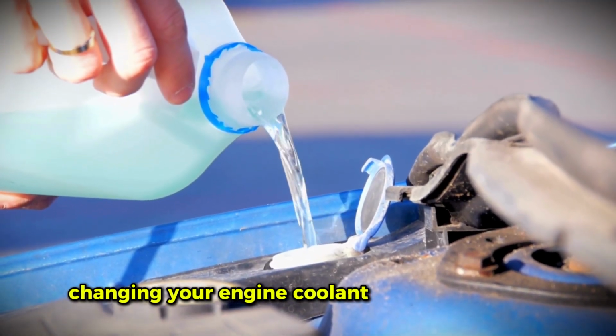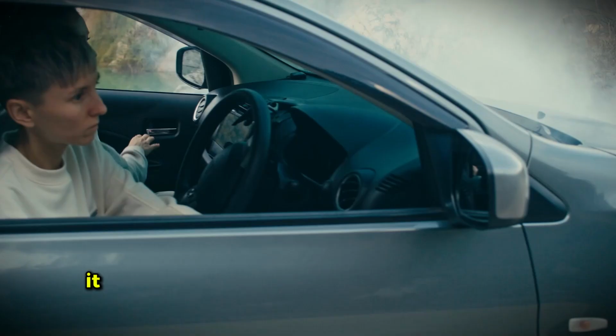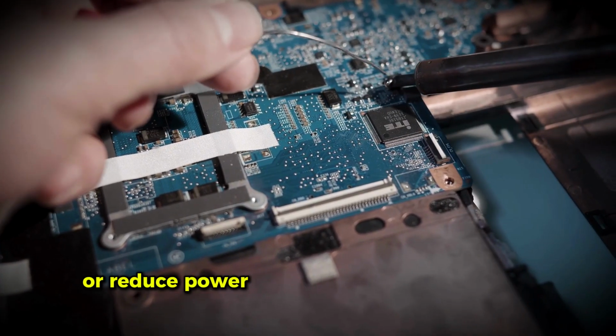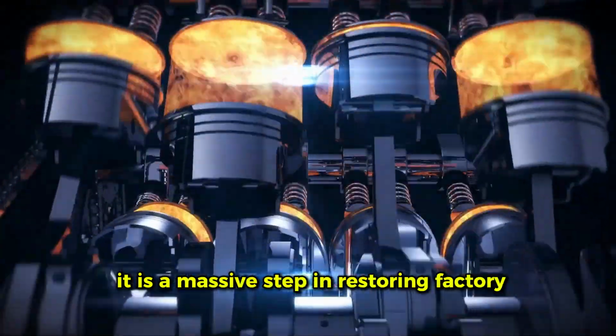Changing your engine coolant every 50,000 miles flushes out all that corrosive rust and scale. It keeps the operating temperature perfectly stable, which means the engine computer does not have to pull timing or reduce power to compensate for excessive heat. It is a massive step in restoring factory performance.